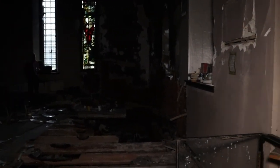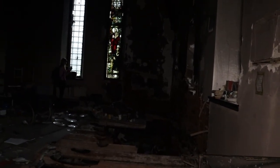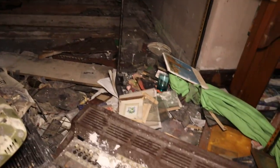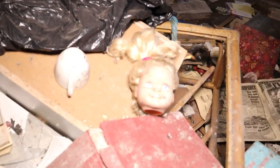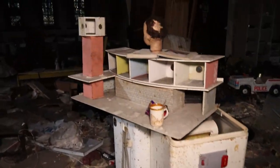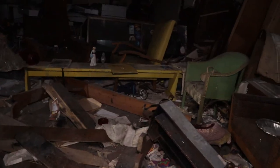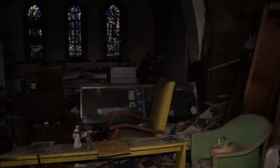There is no floor, Jay, to your right, so just be careful with that. Can you see the set of mannequin legs in front of you? Yeah. Little keyboard there, some jamming. Another doll's head, it's getting weird. The mannequin with no head is a bit worrying. No floor there.